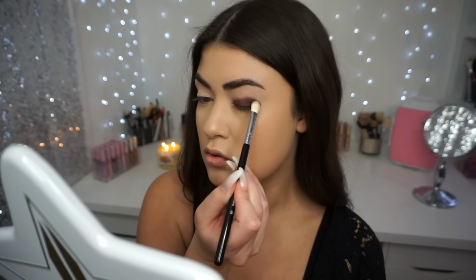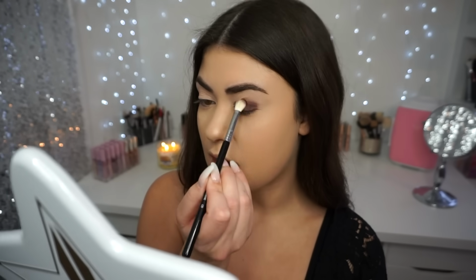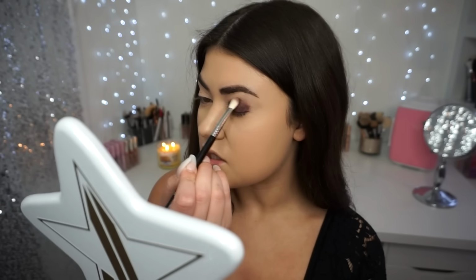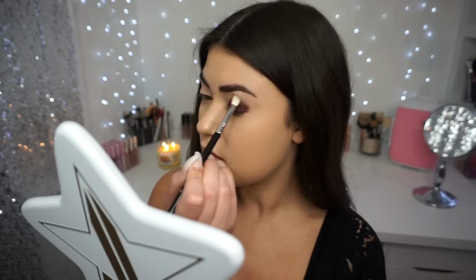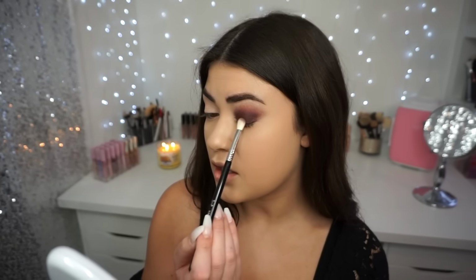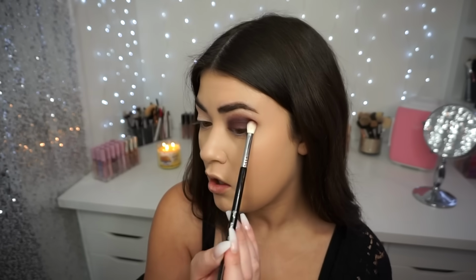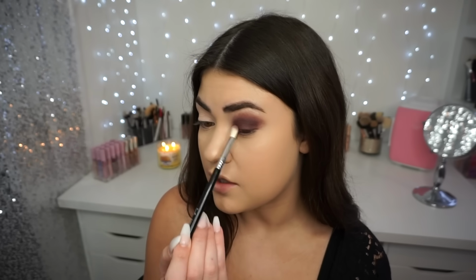And I'm just going to go in for a little bit more. And I'm just going to work this up until I have as much as I want. Kind of blending it into the crease a little bit. It is looking a little bit patchy towards the crease, so I am going to have to go in with another shade and try to blend that in there.